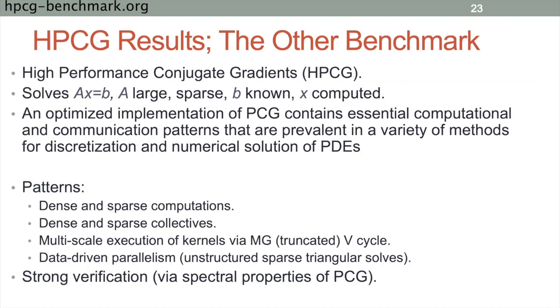Many of the problems that are solved on the DOE machines arise from trying to solve partial differential equations. So a discretization is done for that partial differential equation, and that discretization gives rise to a large sparse matrix that's going to be solved. So that matrix problem is quite different than the dense problem, and the performance characteristics are going to be quite different. So we wanted to have a benchmark that would fit into this space.